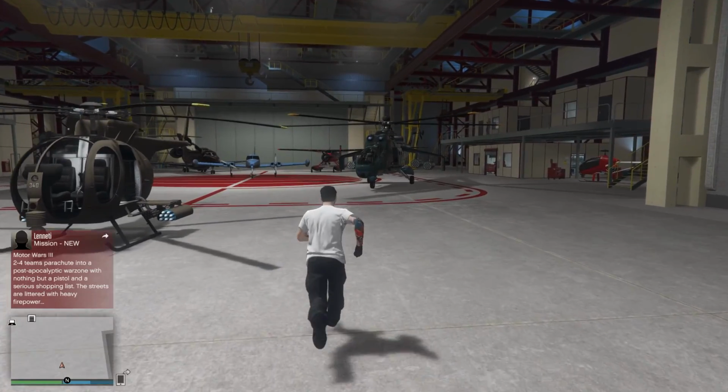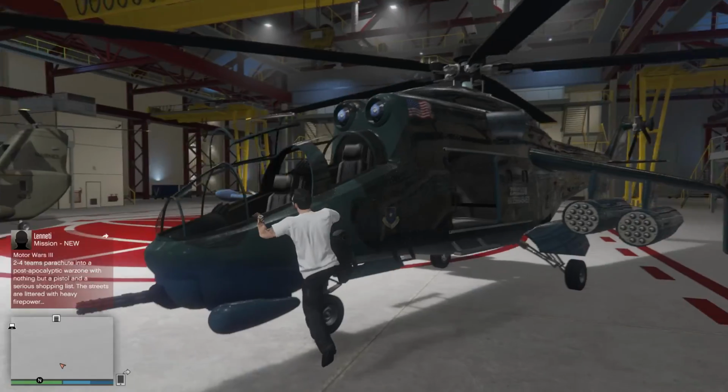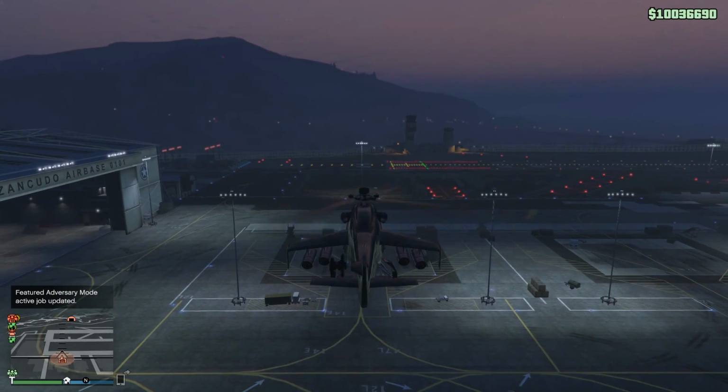So here's our Savage here. I just wanted to show you guys that too, as well, in nautical blue. And that's also on sale, and I highly recommend it for helicopter pilots anyway. Now, there might be some other aircraft you might want to get first that might be better, and things like the Molotov, things like that. But like I said, some players out there are more helicopter pilots. Or you might have already bought this stuff. Maybe you've got the money to afford it.